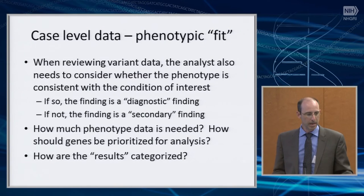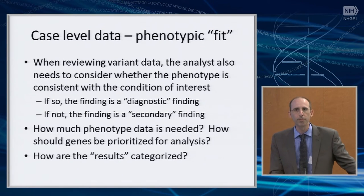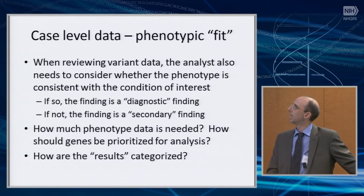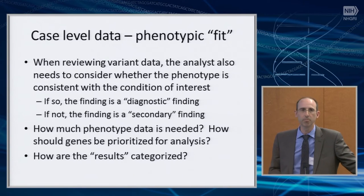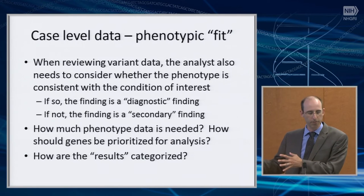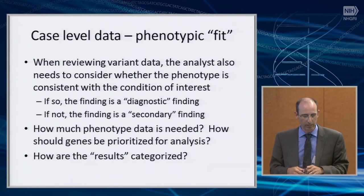And then for case level data, how well does the phenotype fit, right? The analyst needs to think about whether the phenotype makes any sense at all with the gene and the variant that you found. If it does, then the finding may be a diagnostic finding. If it doesn't really fit with that finding, then it's a secondary finding, and that's an important distinction.